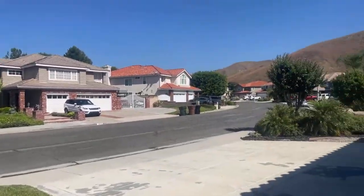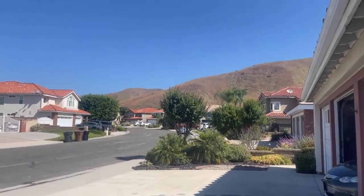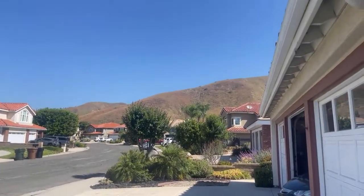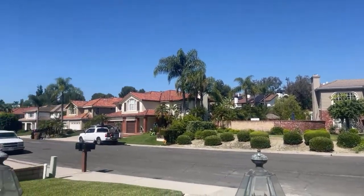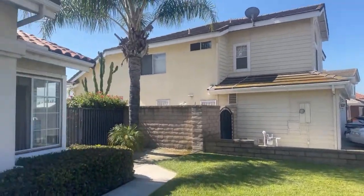And there's the other side of the street. And that right there, that hill, is Cleveland National Forest. I think I already said that, but I wanted to show it again. And that's what you see when you walk out of your home. Not a bad neighborhood, huh? There we go. So that's what it looks like.